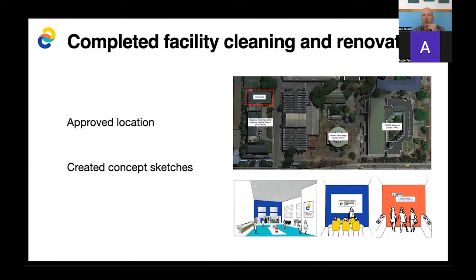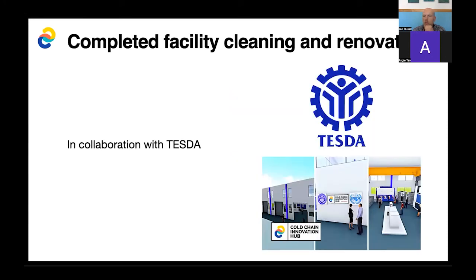The Cold Chain Innovation Hub is one of the important aspects of the whole project. It's located at the premises of the TESDA campus near the Manila airport, with very easy access and in close proximity to all the important institutions. Again, TESDA is hosting this hub, and it's a very important leading partner of this project.